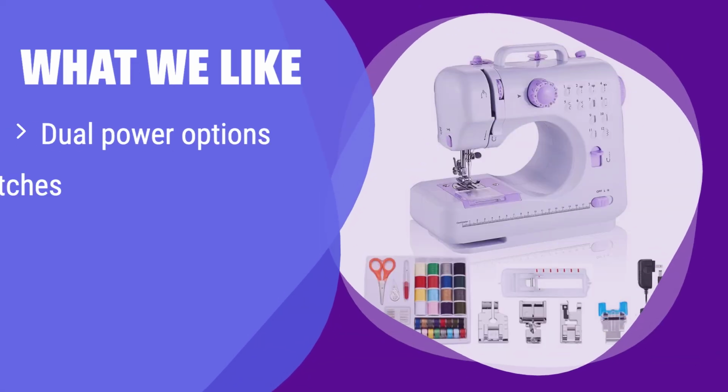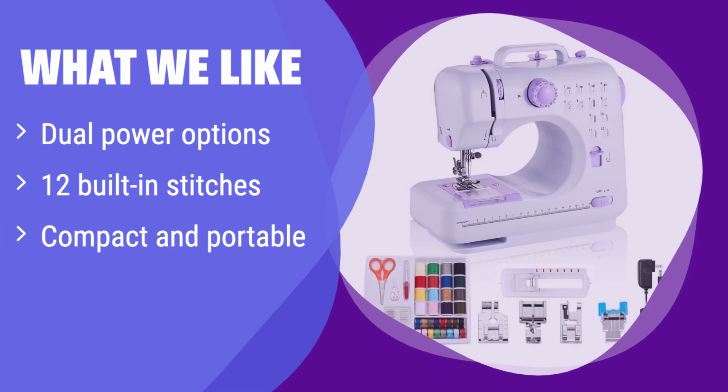What we like. This machine offers the convenience of dual power options, allowing you to use it at home or on the go. It features 12 built-in stitches, providing versatility for different sewing tasks. If you need a portable machine that's easy to use and suitable for various projects, this is a great option. It's perfect for small spaces and travel.